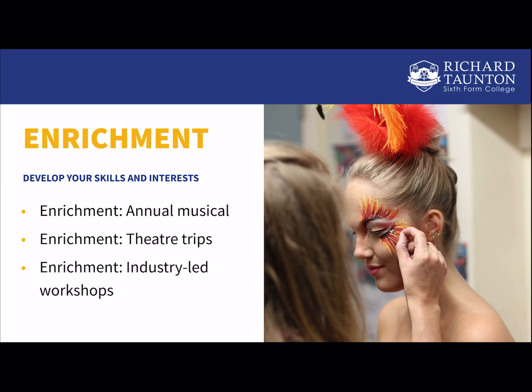Additionally, we have industry-led workshops. So in November every year, we have what we call an industry week, whereby we invite actual professional actors, directors, any type of performer, or, for example, casting directors or stage combat teachers, etc. They come in and teach you valuable skills, and you get to practice in an area that you might not usually practice in because it's not something we offer on the course itself.